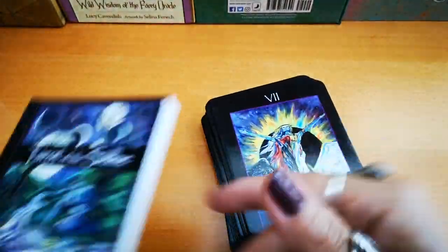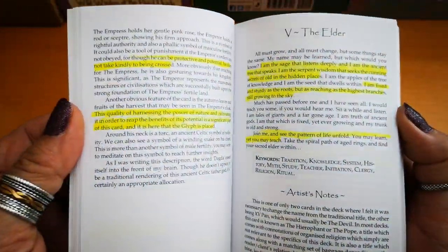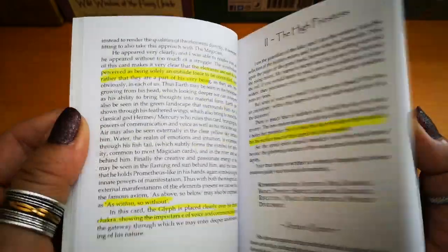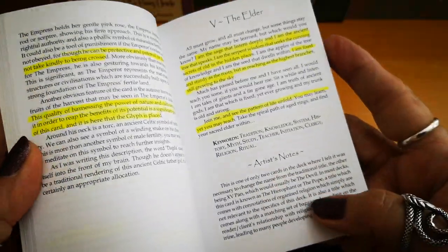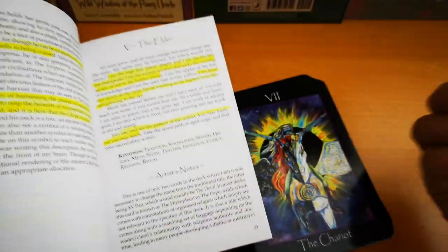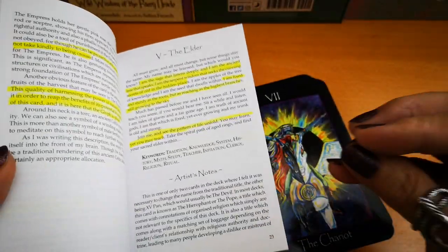The guidebook, I haven't told you about it. It's very nicely written. It's without pictures, but I like very much the artist's notes, how she explains why she chose this specific image for the card. So this is a very, very nice deck to start with.